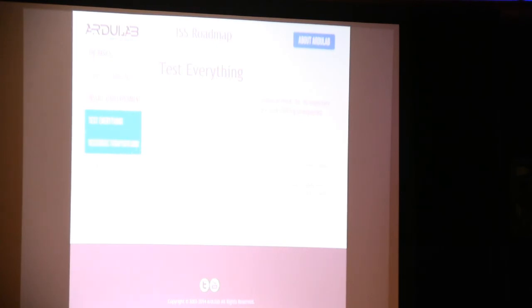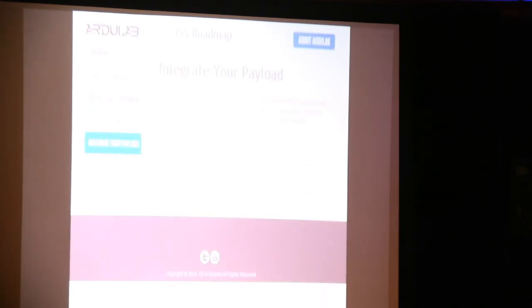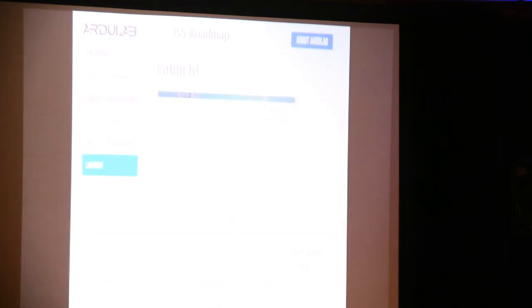Next, you would integrate your payload, send it off to NanoRacks. They will send it up to the ISS for you, and it gets launched. So we're really excited about this, and thank you very much.